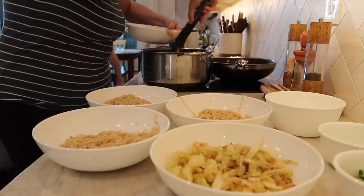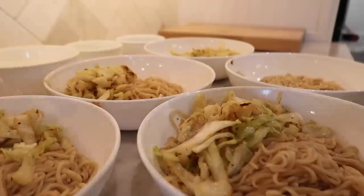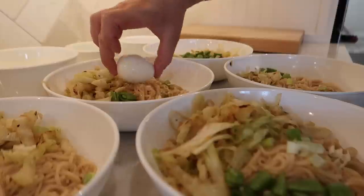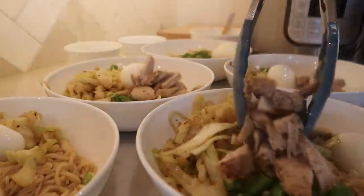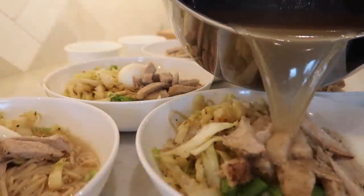Then last, you are just going to add your noodles to a bowl, add whatever toppings, and then pour the broth right over top and enjoy. That's all there is to this, but it is so delicious. Let me know if your mouth is watering from this, because mine totally is.